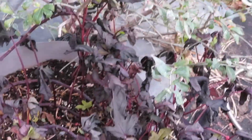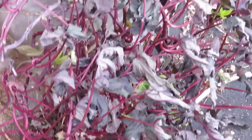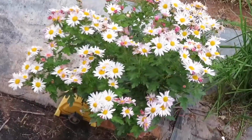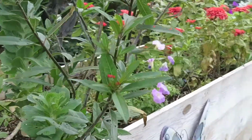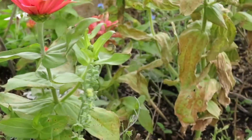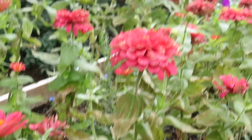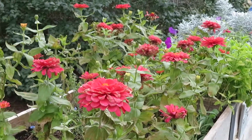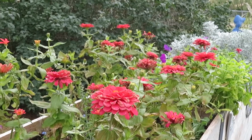Oh, look at this beautiful black sweet potato vine. Not so beautiful anymore. This pretty daisy mum opened up some more. My zinnias are looking terrible. First of all, they look scorched because of the heat, and then the next thing they get is this frost and freeze. But I'm going to come out and take all these out anyway, as I mentioned before.